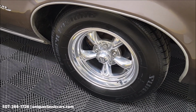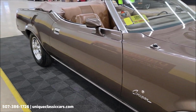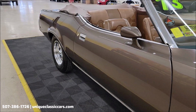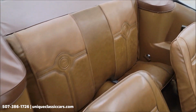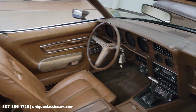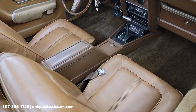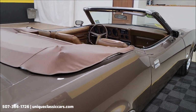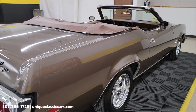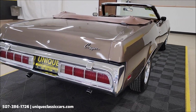As you can see, riding on American Racing polished wheels. Saddle colored vinyl interior. Of course, bucket seats up front, center console with that automatic shifter. Power window car. According to the buck tag, original factory 8-track car. Power top, and we're going to run that up at the end of the video and check that out also.